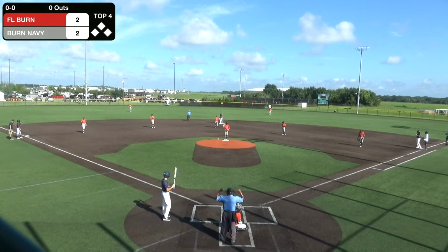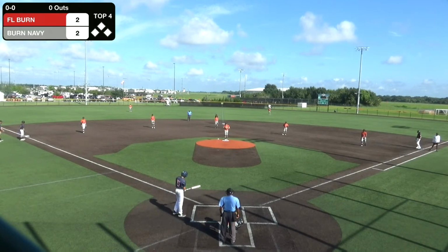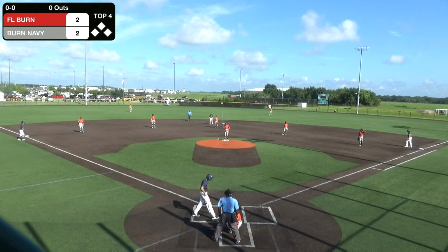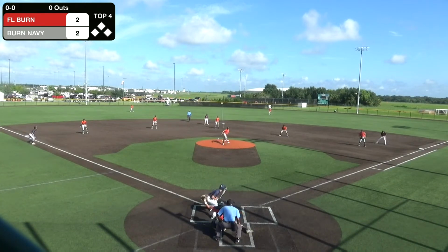And they got 5 infielders and 2 outfielders here as Aiden Arnett steps to the plate with a chance to be the hero for Burn Atlantic. Ethan Futch on the mound. Looks like he's in the windup. I think personally he should be in the stretch to keep that runner close, but he's going to work from the windup with 5 infielders.